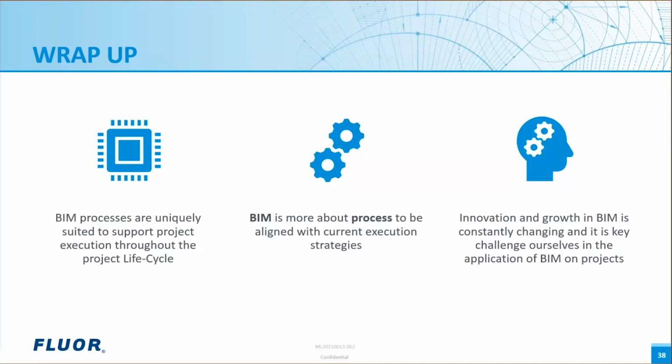Innovation and growth in BIM is constantly changing and it is key that we challenge ourselves in the application of BIM on projects and BIM technology, so that we can provide powerful solutions to industry challenges and allow for a new level of information sharing and assist the teams in key decision-making processes.